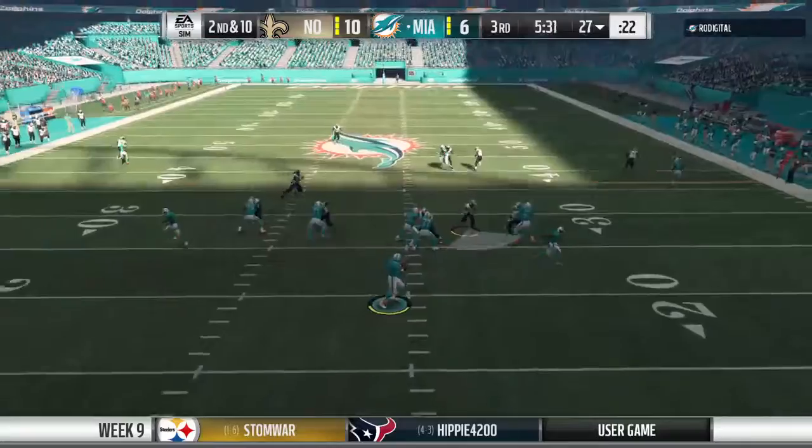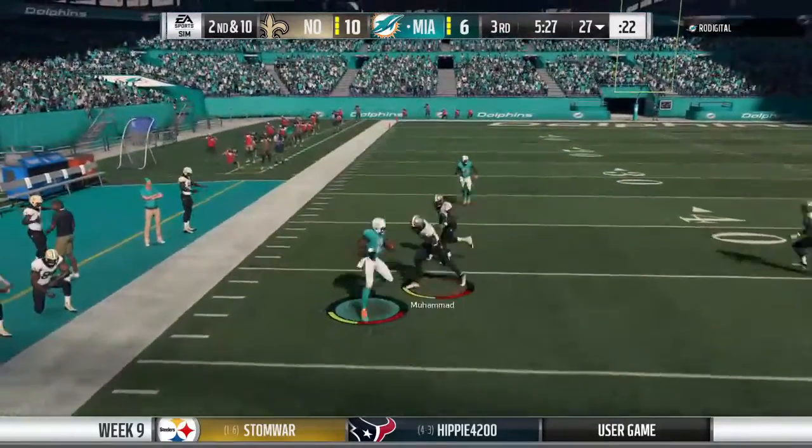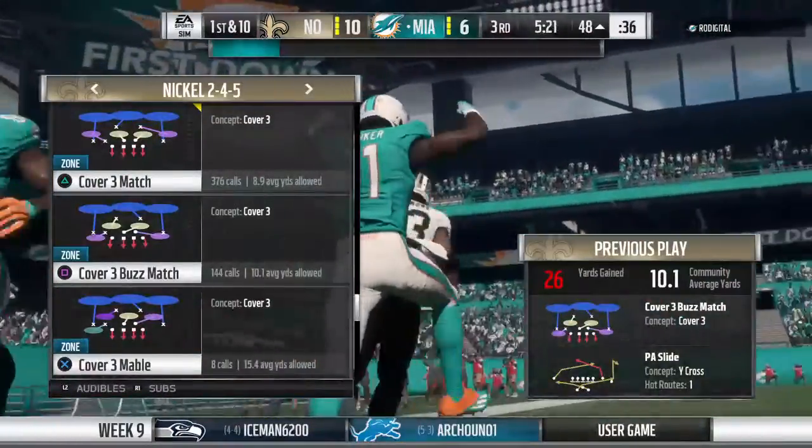Everybody wants to swarm the football. You know what the rule is. First guy hold up the runner, everyone else try and get there and strip the ball free. And now running right through it. A good pickup there, 26 yards.